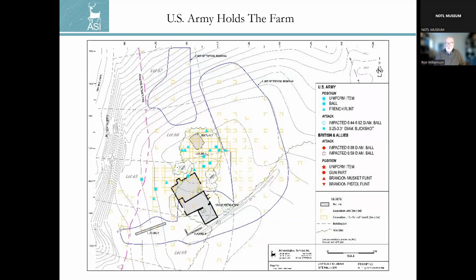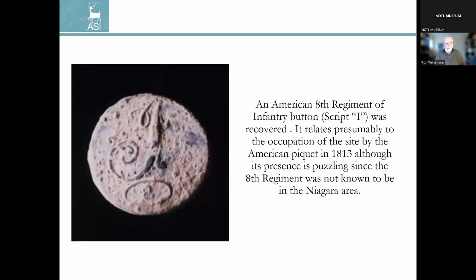But then the U.S. Army holds the farm. And is that reflected? And the answer is yes. So look at all these blue items now. And French flints and armament of the U.S. So here is an American 8th Regiment of Infantry scrip I, probably relating to the occupation of the site in 1813, although it's somewhat puzzling because the 8th Regiment wasn't known to be in the area, but these are questions that pop up in excavations of this nature.